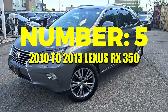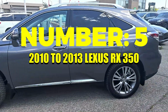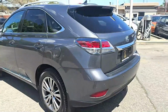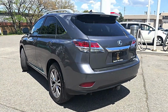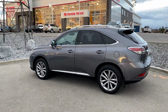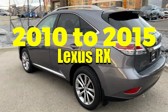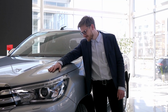Number 5, 2010 to 2013 Lexus RX 350. The 2010 to 2013 Lexus RX 350 is one of the most frequently overlooked buying opportunities in the entire used market under $15,000. And CarGurus' March 2026 analysis specifically identifies the 2010 to 2015 Lexus RX as a strong option for buyers with luxury tastes on a budget at this price point.